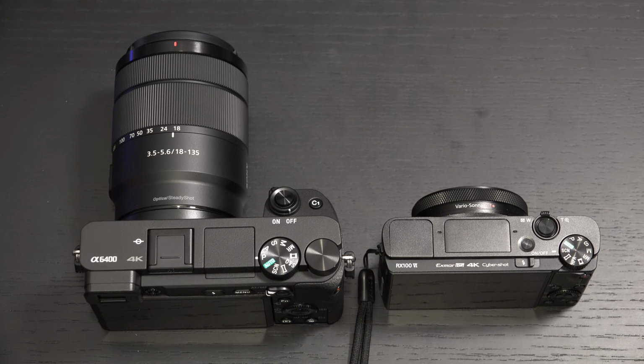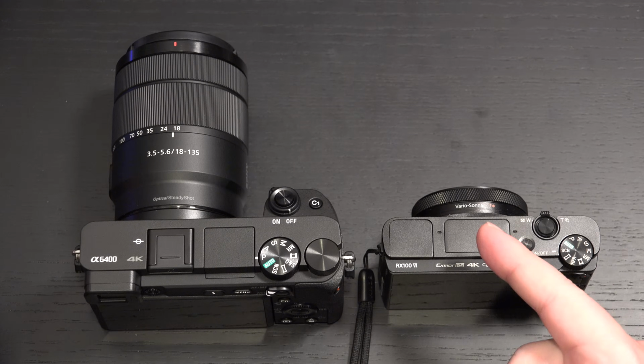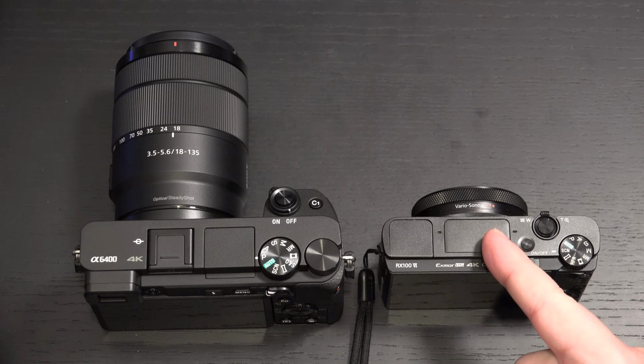I'm going to try to figure this out. I got 3 lenses here. I'm going to switch over to a prime. This is not something that the average consumer wants. They just want results. And that's exactly what the RX100 delivers on.